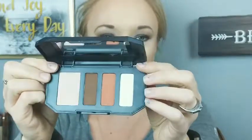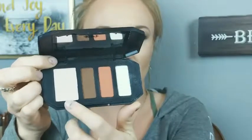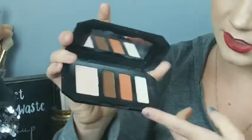And this one has these beautiful shades. I apologize that it's not perfectly pretty because I've been using it a lot. So these 4 shades are a light pink, a nice brown, a rust color, and a highlight shade. Whoops, they're still on me. Okay, but so I purchased this because these are great colors for traveling.